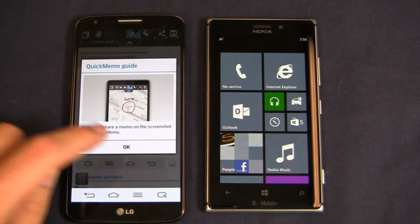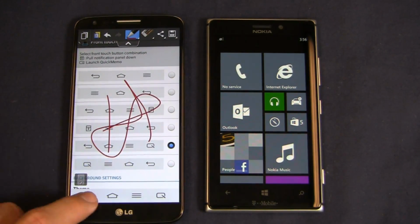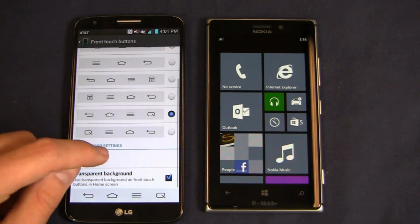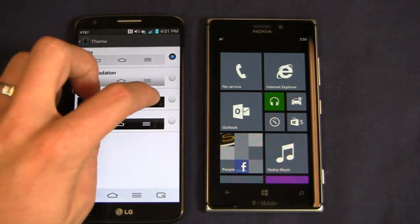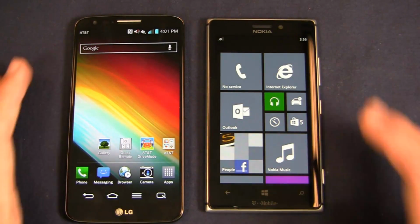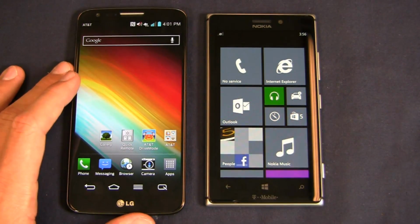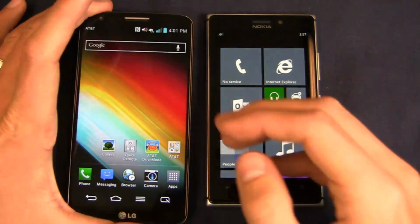Or perhaps I want to do this for quick memo. I can just click that and access it and draw on the screen as I see fit, and then go right back. But I can change the theme as well. If I don't want the buttons to be white, I can change them to black, as you see right there. And I've got my own custom set of on-screen buttons, which I find that, again, personalization is where it's at. I find that to be really a cool feature, a bunch of cool features on the LG G2.